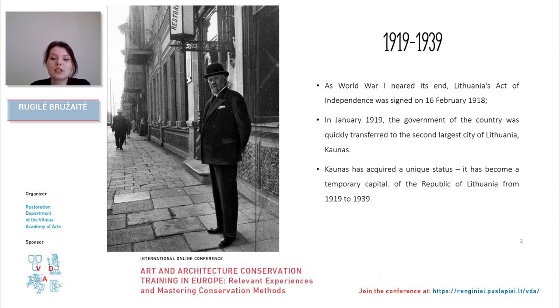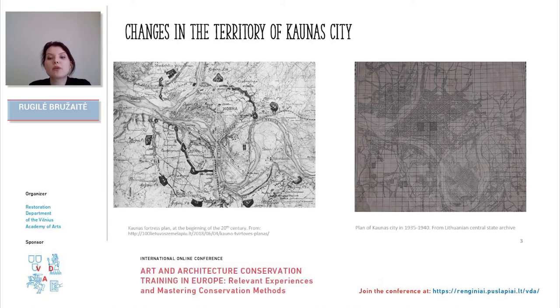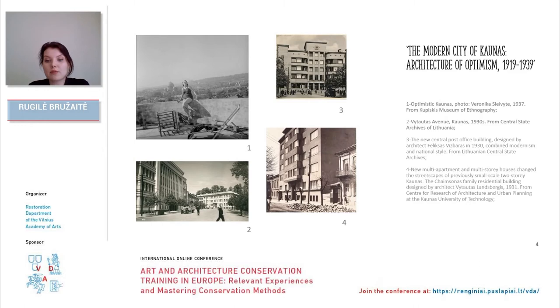The city was allowed to grow and the state, free from the past authority, created an identity that matched the ideals of the new state. Civil servants, politicians, diplomats from other countries and intellectuals moved into the new political center. The city became the most important center of the country and had to represent the state. The changing role of the city in the state's life inspired a grandiose scale of construction and urban development. The territory of the city of Kaunas grew 7 times from 1919 to 1930.